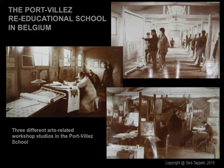Built by the Belgian Ministry of War in 1915, the work of the school was divided into 3 departments: the medical service, the academic department, and the Department of Technical Training. Over 40 trades were taught in the shops of the Department of Technical Training. Some of the art-focused workshops were wood carving, clock making, engraving and lithography, and bookbinding.